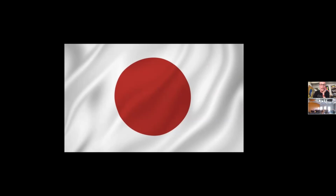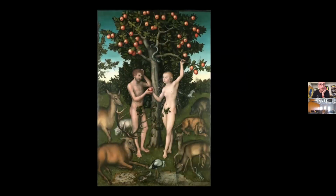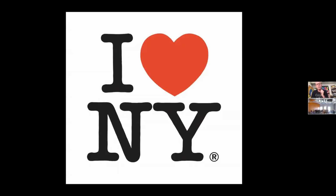But getting back to this apple, we have a more abstract representation that implies the notion of an apple. Most of you can recognize the Japanese flag here. This is the modern crest of Japan, but you can make the connection to the apple. Here's a picture of Adam and Eve. And then of course, we have the I Love New York logo by Milton Glaser, the American graphic designer.